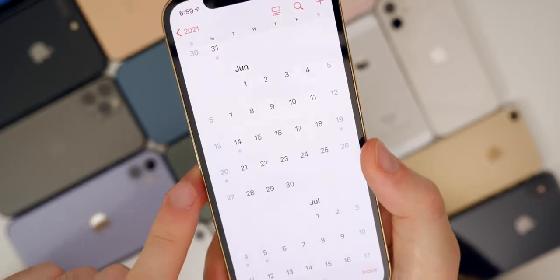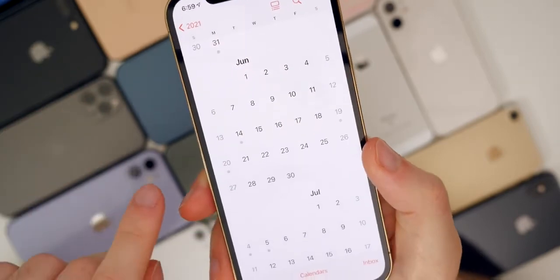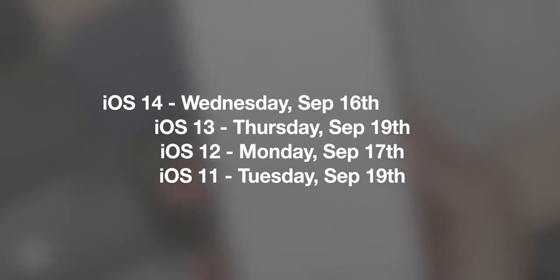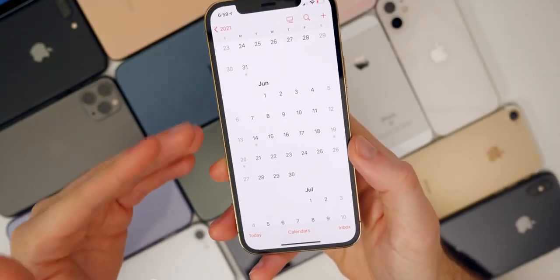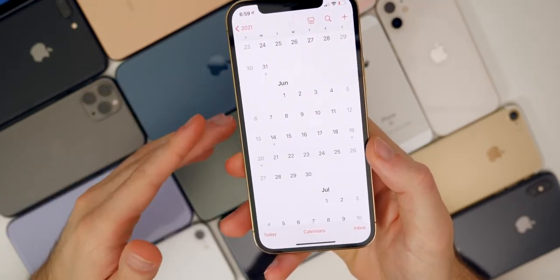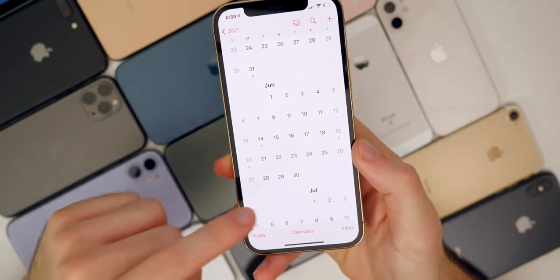So as for the official release date, the official public release that everybody gets, this is actually a little bit harder to predict. So if we go back in history, iOS 14 was released on Wednesday, September 16th. iOS 13 was released on Thursday, September 19th. iOS 12 was released on Monday, September 17th, and iOS 11 was released on Tuesday, September 19th. So as you can see, Apple has literally released each of the last 4 software versions on a different day of the week. However, the one thing that all of these dates have in common is that they fall on or around the 3rd week of the month.